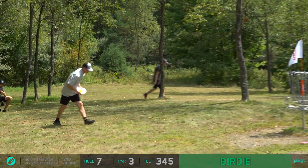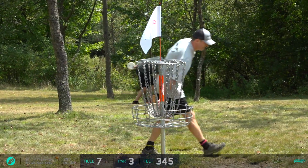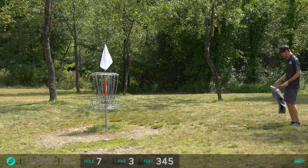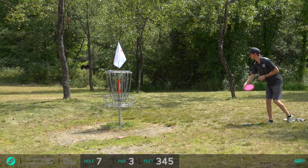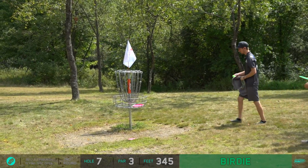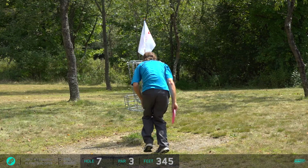Barry connects for birdie as well. It's the formality here for Charlie. Yeah. Really good drive. Sets it in the basket nice and soft. It's important to do on these targets. Yeah, when you can.